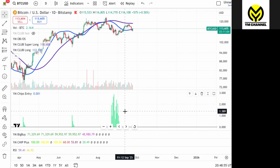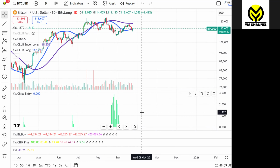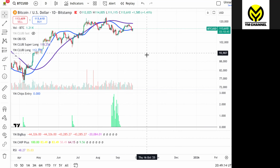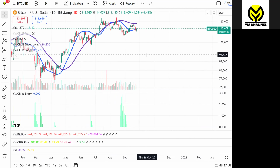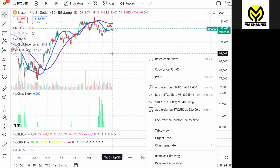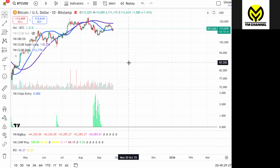If this market cycle follows the previous one, our peak is around November and December, and September refreshes some more green candles. So it's very possible they do an A, B, C wave coming down. And if they come down, I will use my method to buy with OBOS, for example the purple candle, or when they refresh the YM chip entry again, then I will buy.